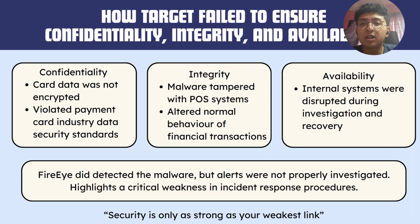Although Target's FireEye security system successfully detected the malware, the alert was not properly investigated or acted upon. This highlights a critical weakness in their incident response procedures.